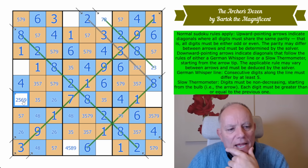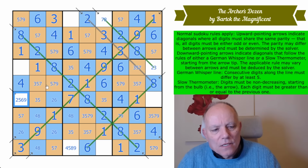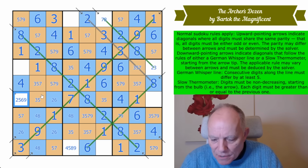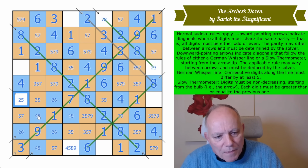I don't think this can be 9, because although it could connect to a 4 there, that couldn't connect on a whisper. And it can't possibly be a 9 starting a thermo, so it's not 9. In fact, it's a problem for this to be high. If this was a 6, the thermo won't work because that has to be 8 and this has to be lower. And the whisper won't work because the connection's impossible. If this is a 5, it's the same problem. It can't be a whisper, and that would be an 8 on the thermo, and that would be lower.